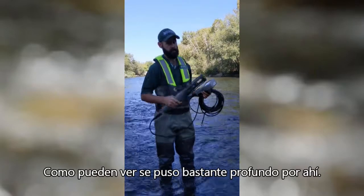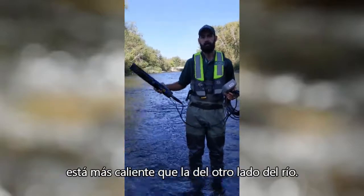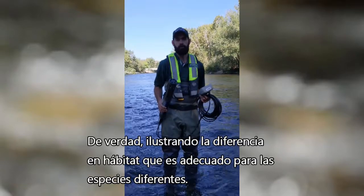So as you can see, it got pretty deep out there, so I had to stop because it wouldn't be safe to keep going. But indeed, we see that the temperatures on this side of the river are much warmer than they are over here, really illustrating the difference in habitat that is suitable for different species.